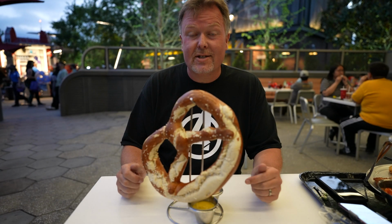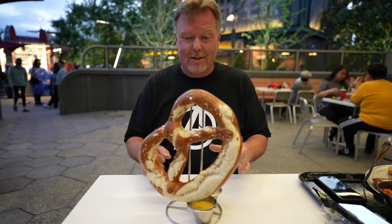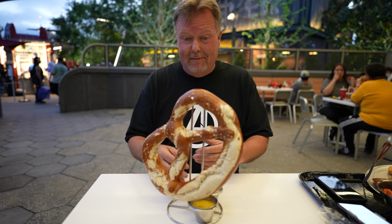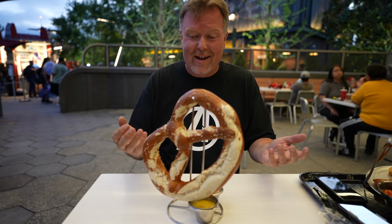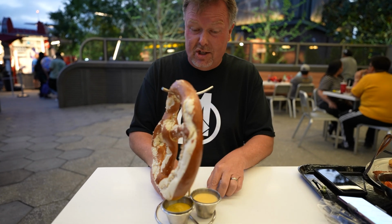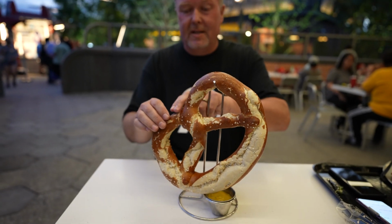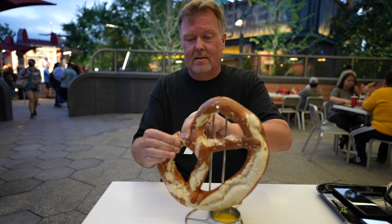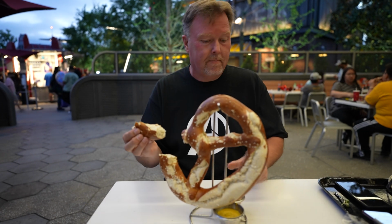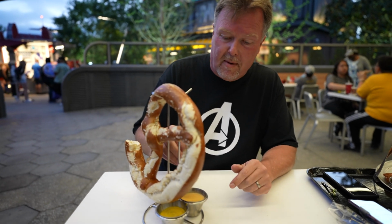All right, so this is actually the Quantum Pretzel. This thing's massive, as you can see. It comes in its own cool little display. I don't know what to call it. There's some kind of stand to hold this thing up. It comes with 2 different types of sauces, a mustard and then a cheese-based sauce as well. I'm gonna go ahead and rip off a piece here and give this thing a taste. Try not to have it fall off. I'm gonna go for the cheese sauce, because that's going to be my favorite.